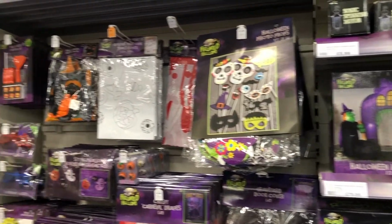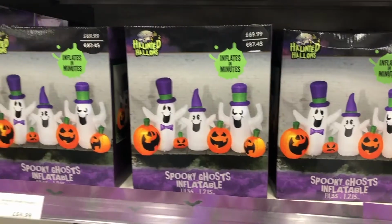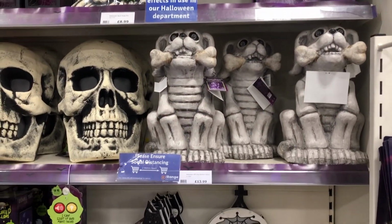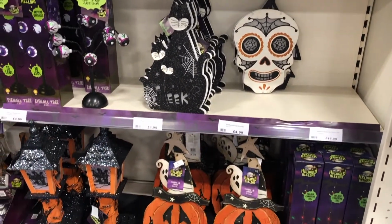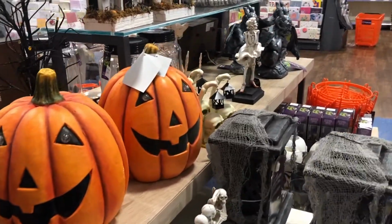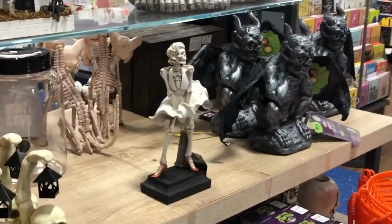You can see there's a lot of stuff going on here. I could have bought so much stuff, but I was quite reserved. So I just thought I'd film all of their stock basically to give you a good view of what they had in. This was early September again. Love that pumpkin face, so cute. And also here is a skeleton Marilyn Monroe, which I just thought was fabulous.